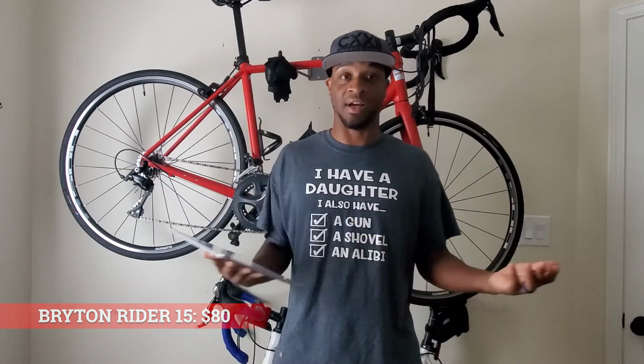So I would recommend one of these devices, because for one, it's extremely cheap, $80, and it'll track anything you wanted to track. I've done my longest ride using this bike computer. It tracked it just fine. Didn't have any problems with it.